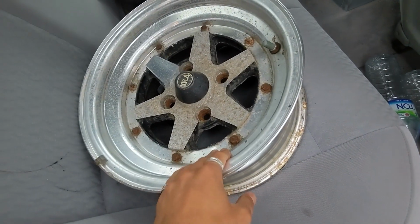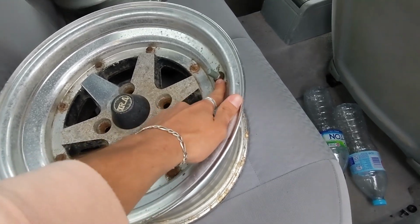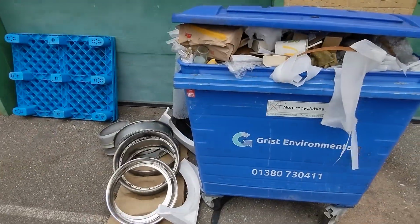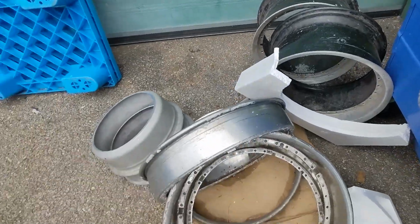We have his Long Champs, and he's just gonna get some new hardware for them to kind of refresh them and make them nice. New valve stems too. And obviously, Rims Carnated, they got that. Oh yeah, so this is next to the bin, and they just have lips and stuff, just chilling. If it's next to the bin, I'm assuming it's for the scrap, which is quite funny.